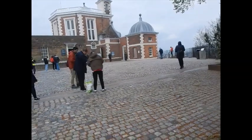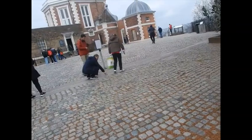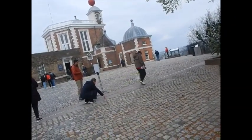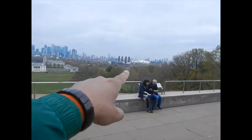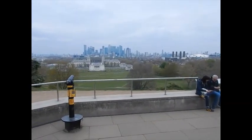That's the Greenwich Meridian line that they were just now taking photos of on the ground. Yeah, that thing there where he's touching, that's the Greenwich Meridian line. Okay, we're going to leave Greenwich. We're going to walk to the O2 Arena and get on the cable car to cross the river and then get the bikes back on the other side.